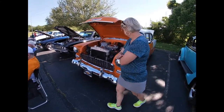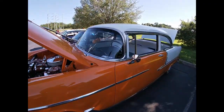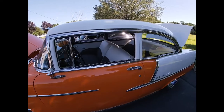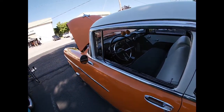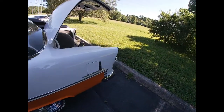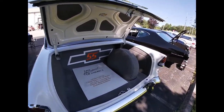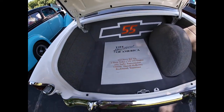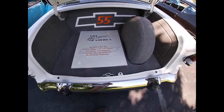That's orange. Creamsicle. Pretty. 55 Chevrolet Bel Air. Nice. Custom interior. 350 V8. Nice.